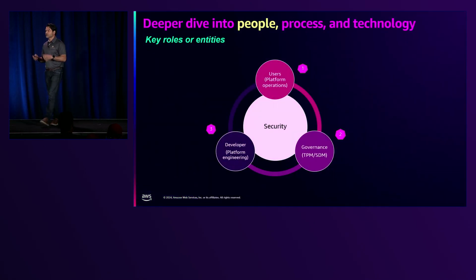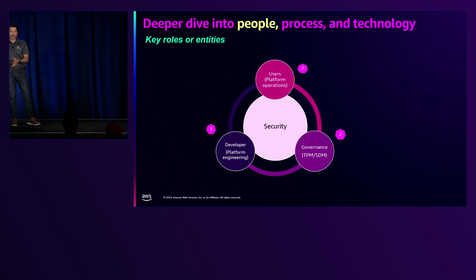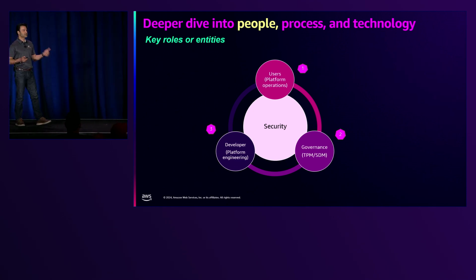Now, these are the 4 key roles or entities we need for our cloud automation practice. Number 1, the users. In our case, these are the platform operations team. They are the ones doing day-to-day work, running and using the automation, doing a lot of manual tasks and finding ways and opportunities to automate. They get that data over a period of time and pass it to our governance team. The governance team is made up of TPM and SDM, the technical program manager and system development manager.